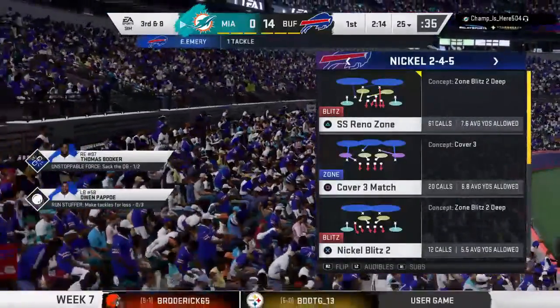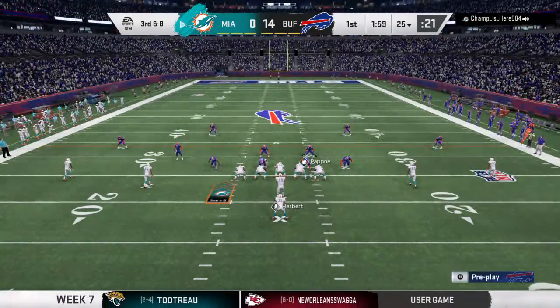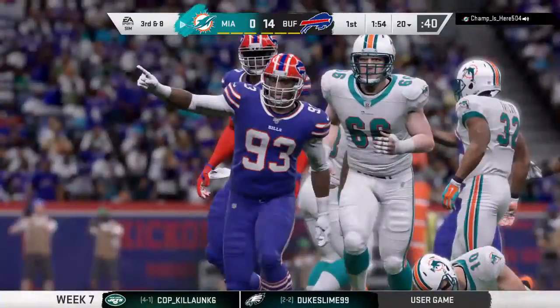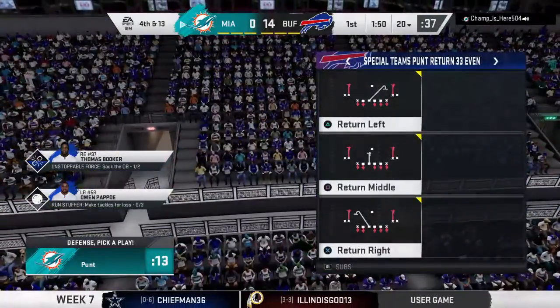After getting stuffed on 1st down, not much better there, a 2-yard gain. To throw on 3rd down, Herbert has nowhere to escape, and he goes down. The DN, Jonathan Allen, making sure his presence is felt.